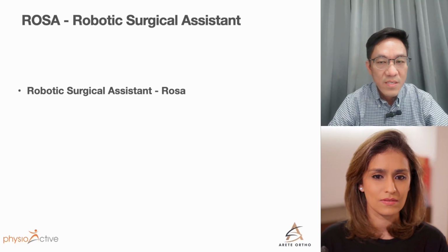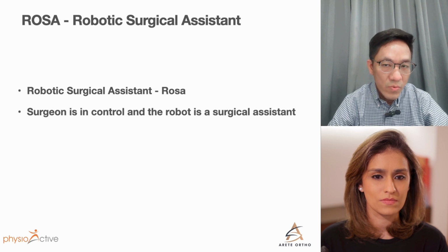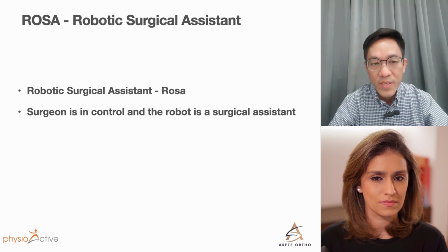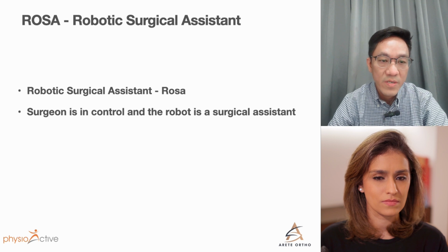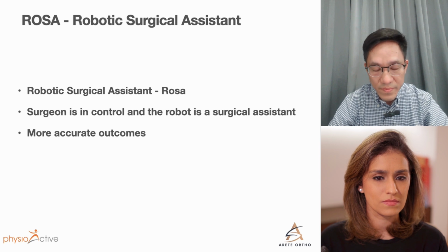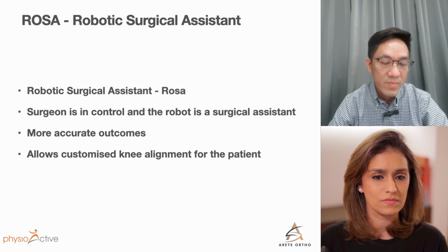And with this, we would like to hear about its difference from the traditional approach. Oh, certainly. So the ROSA robotic knee replacement, ROSA stands for robotic surgical assistant. In this kind of surgery, the surgeon is actually in control of the operation, and the robot is a surgical assistant and replaces the conventional instrumentation that is used in a normal knee replacement. It promises to deliver more accurate outcomes, removes outliers, and also allows customized knee alignment for each and every patient.